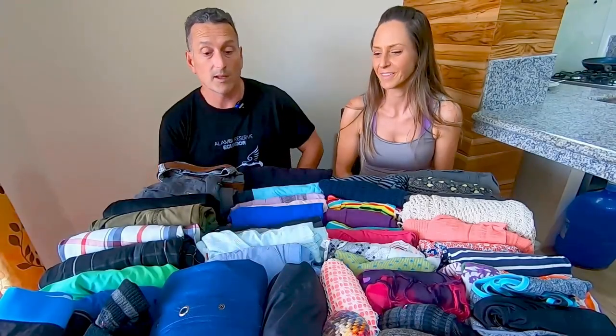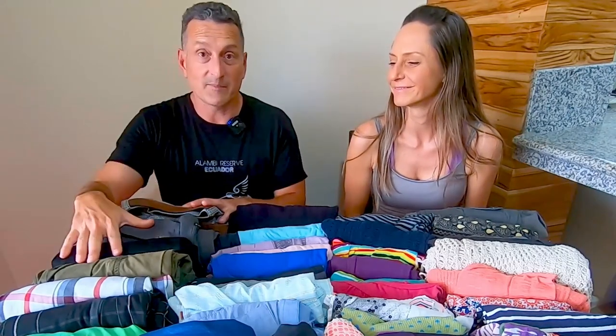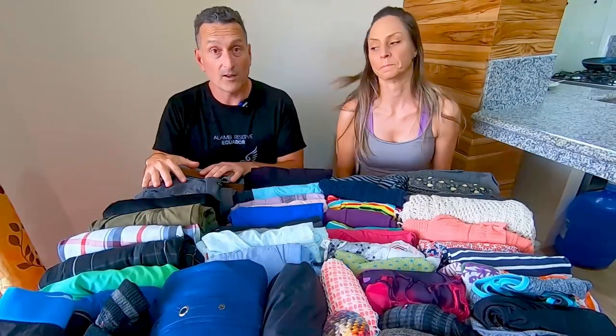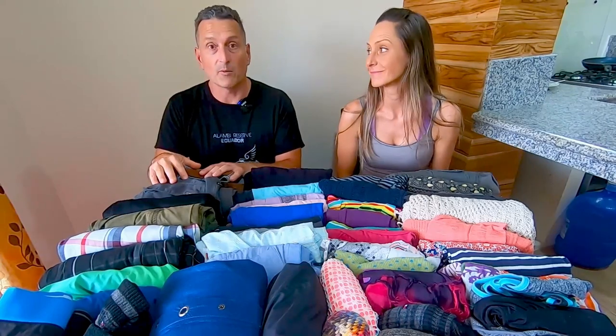So they'll have something for everyone. Okay, so my pants, I've got 4 sets of pants. Which I don't wear a lot right now because we're on the coast of Ecuador and it's super hot here. But when we were in the mountains, I was wearing them often. And when we go back to the mountains here shortly, I'll be wearing them again.